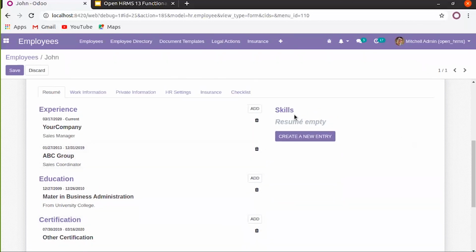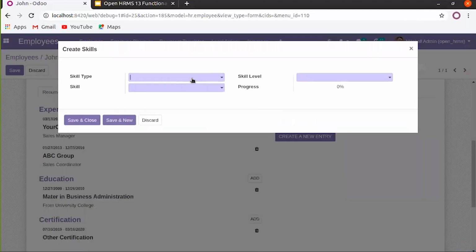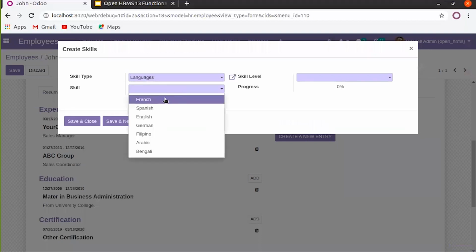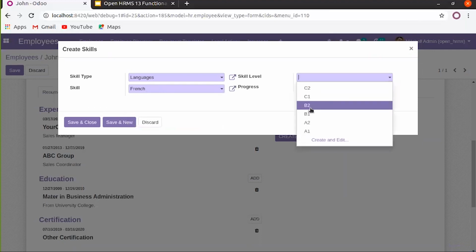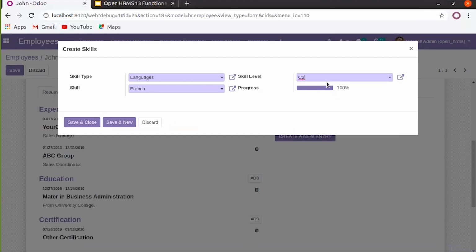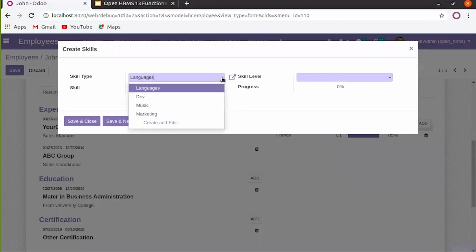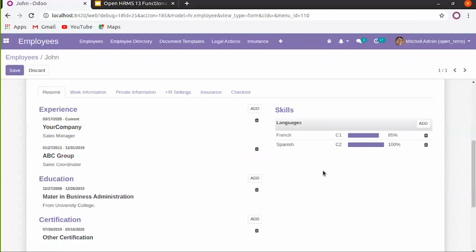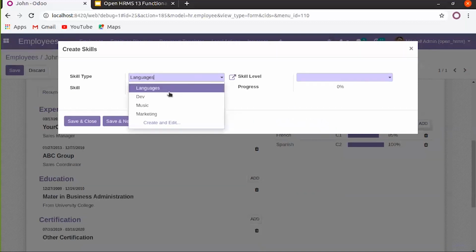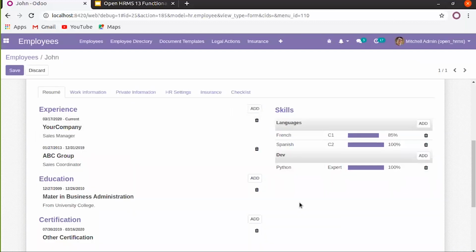Likewise, you can also add skills, on the right side, which you can find in the skills. You can create a new entry, then the skill type, for example languages, then the skill, like what all skills are available. I just added French here. Then the skill level. I'm adding one more language, Spanish, skill level C2, save and close. Then I'm adding some other skills like dev, Python expert. Likewise, you can add skills here too.